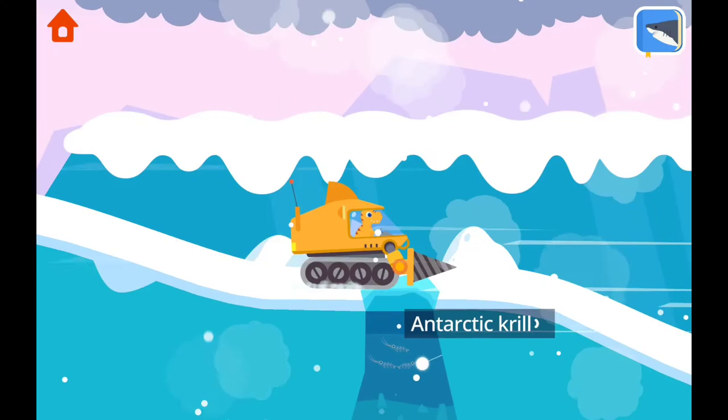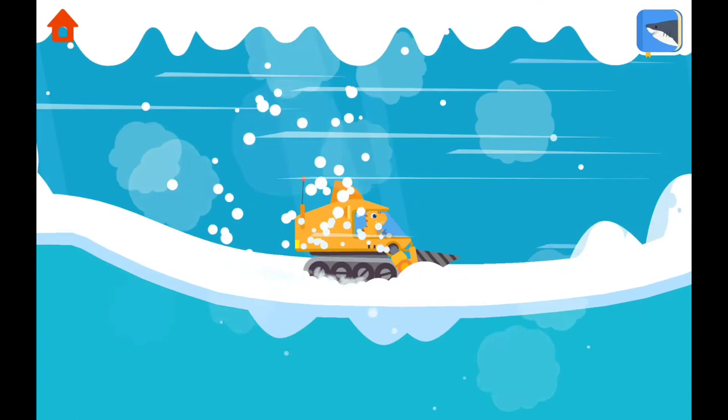Antarctic krill. Antarctic krills are pink and slightly opaque. They live around Antarctica, playing an important role in the study of Antarctic ecology.